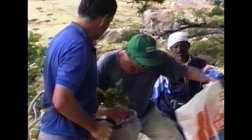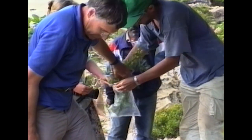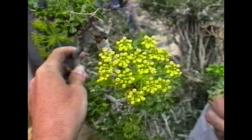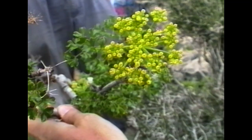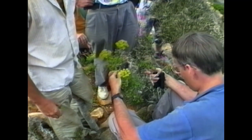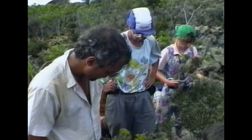The team have come to make collections in various parts of the island and to record plant distributions. But it's the rarities and the new finds that really excite them. This is a number we collected 2 years ago. And I tried to name it at Edinburgh and couldn't get a name on it. So it seems to be a new species, and possibly even a new genus, because it's quite distinct.